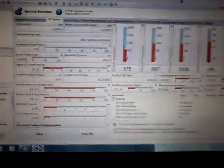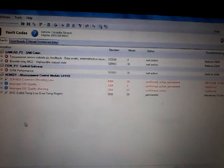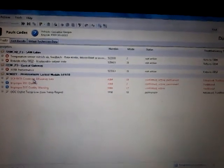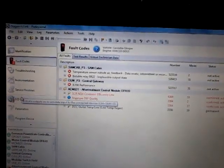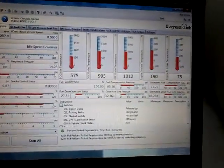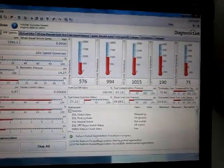And you notice, I've not cleared nothing. Not done anything at all. If I'd done my job, I would at least hope that one of these fault codes here would go inactive. That's only if I'd done my job and I've done it correctly. Back in here to service routines and see what it looks like here. The temperatures are getting raised. 1,014, 993. Looking good.